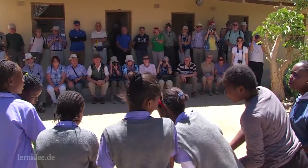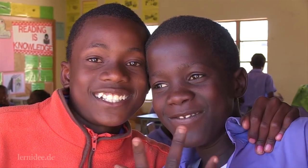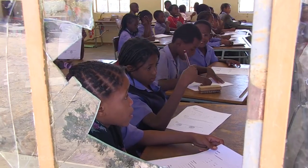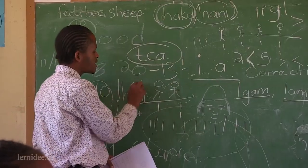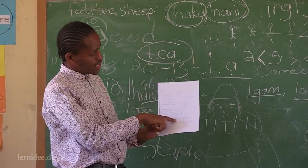A stop at the Couture Primary School, a school also partly funded by donations from the train's guests. Many of the children who go to school here are AIDS orphans. A good education gives them a chance for a better future.